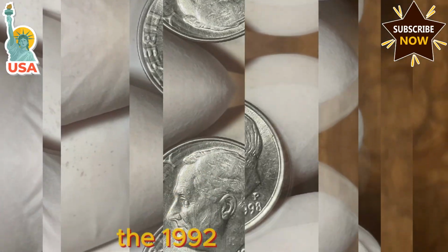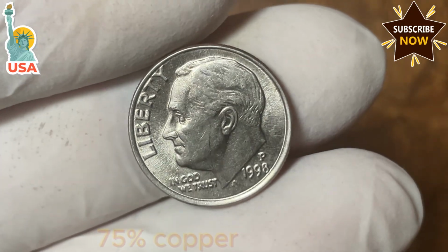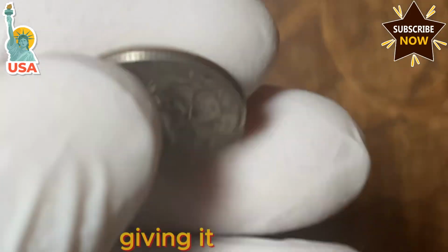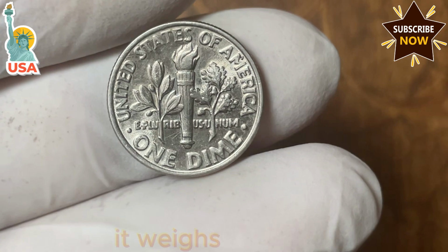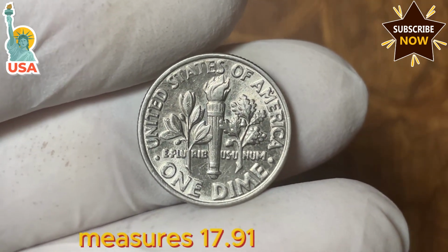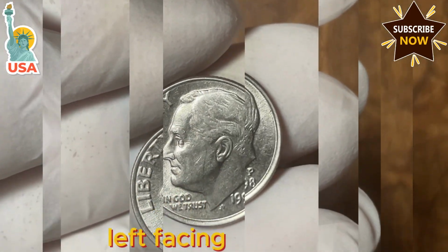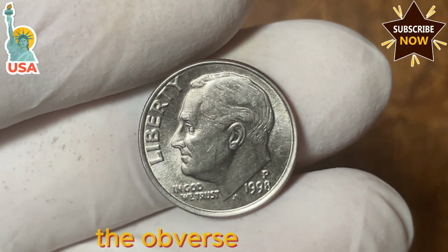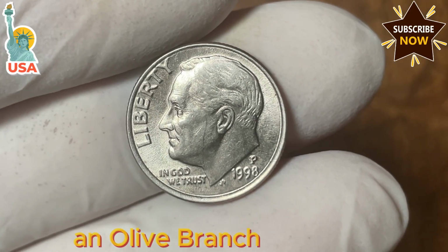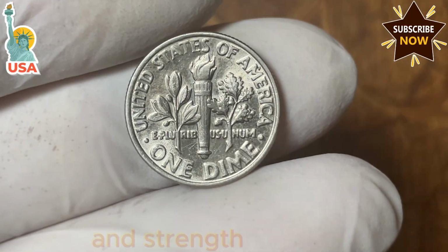The 1992 D dime is made of a copper core with a clad outer layer of 75% copper and 25% nickel, giving it that silver shine. It weighs 2.27 grams, measures 17.91 millimeters in diameter, and carries the iconic left-facing portrait of Roosevelt on the obverse. On the reverse, it features a torch, an olive branch, and an oak branch, symbols of liberty, peace, and strength.